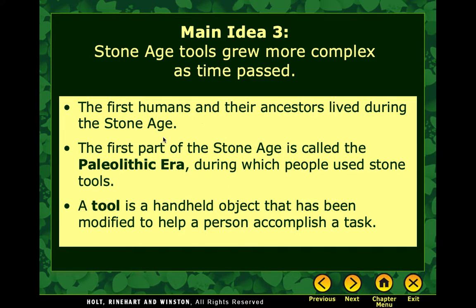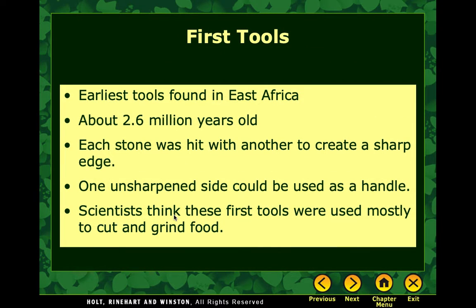The first group of people lived in a period called Paleolithic. Paleolithic means the old Stone Age. Okay. This is where they used tools for the first time. The earliest tools that can be found are in East Africa. They're about 2.6 million years old. Each stone was hit with another to create a sharp edge, and the one that wasn't sharp was used as a handle.